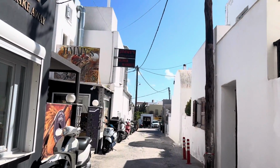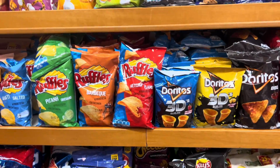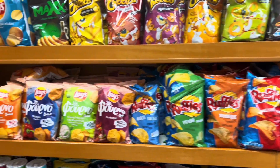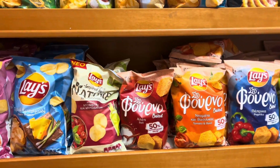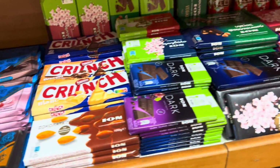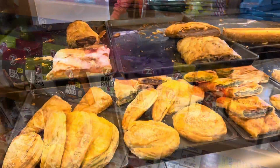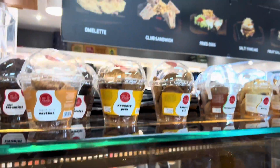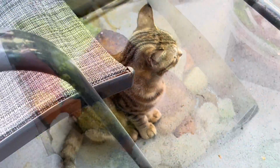So attempt 2, I'm going to try to find a seafood place that's open. We walked from our hotel to a nearby restaurant. A market, a restaurant, and they have this little market on the side. So look at what kind of chips they have. So many things. What to get. They also had a pastry store, so of course I had to try something. Of note, there are a lot of cats in Santorini.